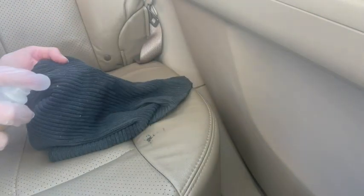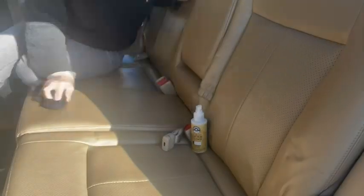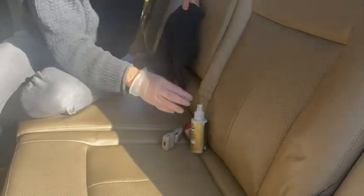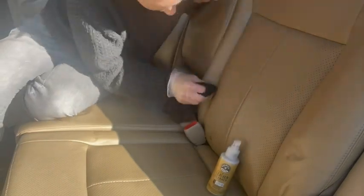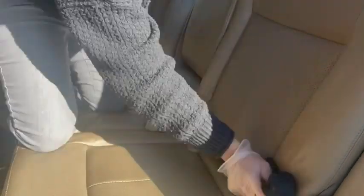So first I sprayed the leather cleaner onto a microfiber cloth. The leather cleaner got rid of the really bad stains and it just made it look so fresh and sparkly inside. I hate cleaning with things that have a really strong scent, and this cleaner has no scent and doesn't leave any kind of residual on the leather. And for this small bottle, it'll probably last me at least 3 to 4 times to clean my entire car.